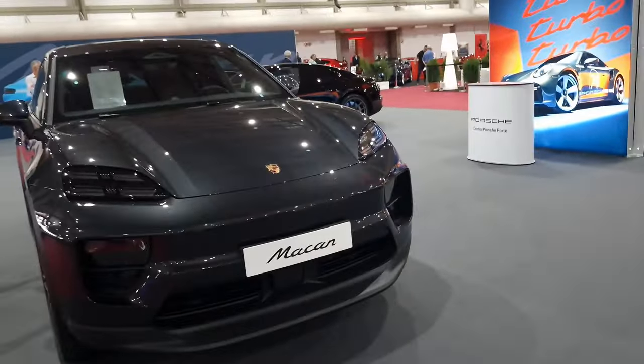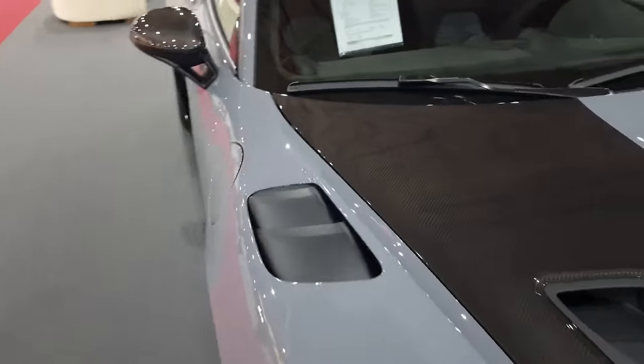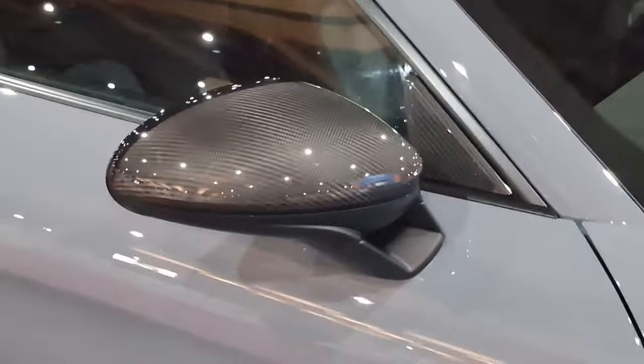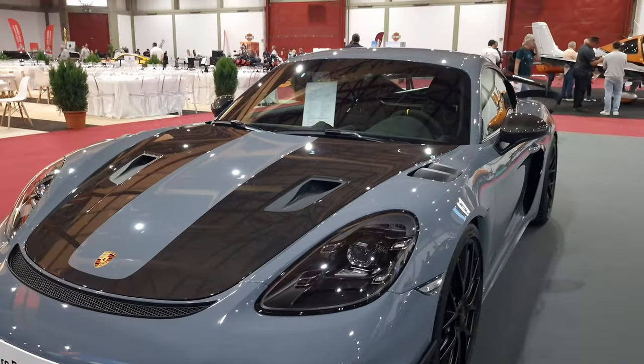These actually have the prices and everything, so they're all for sale. Okay, we got the GT4 RS. How much is this bad boy? €376,000. That's not actually bad for a car like this. It's a beautiful car. Look at all that carbon. It's very well done, eh? All the varnish and everything. The coatings. That's a very nice car.